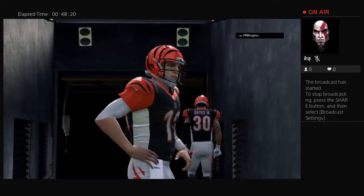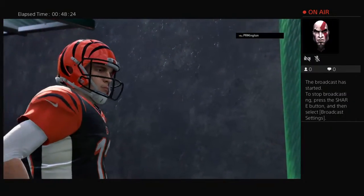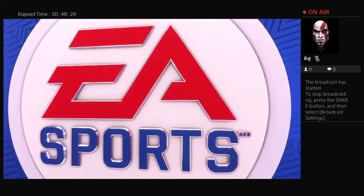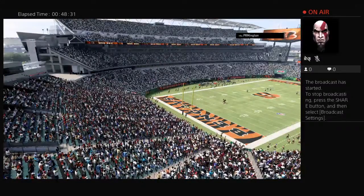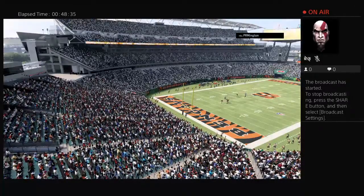So for Baltimore, they pick up win number 4 on the campaign as they emerge victorious here. And they will head back home next week. Meanwhile, for the Bengals, the loss will drop them to 4-2 on the year. And they'll get a chance to redeem themselves at home next week.